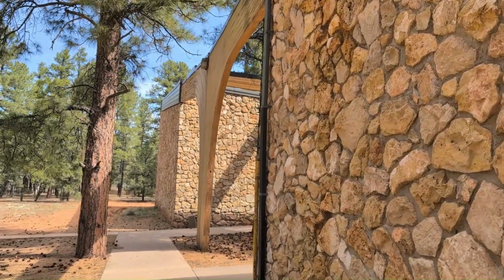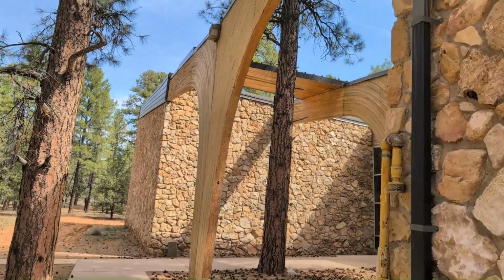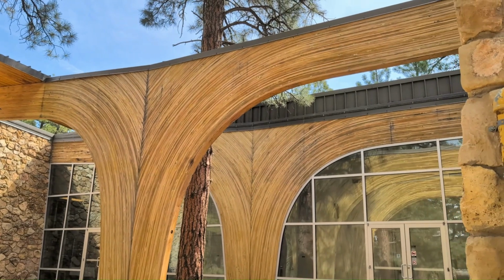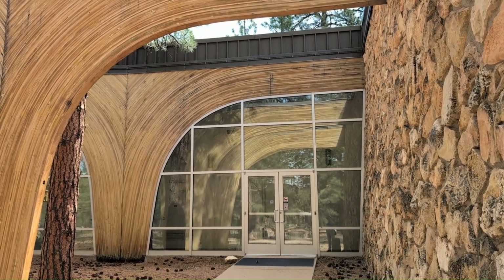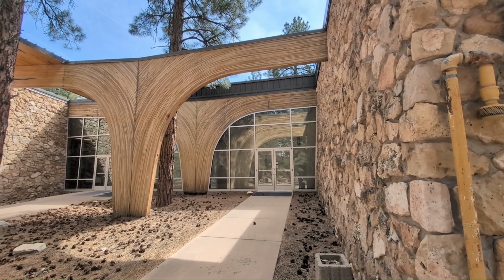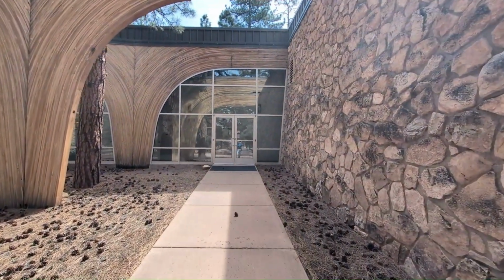Here's the entrance to the church. Notice how they've used this laminated bent wood archway. So pretty. So pretty, and it reflects into the glass there. Very nice. Let's see if the doors are open.